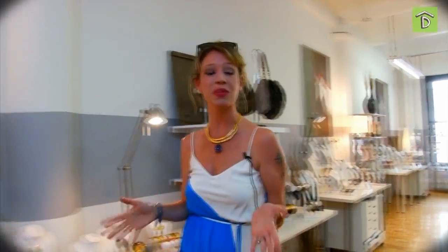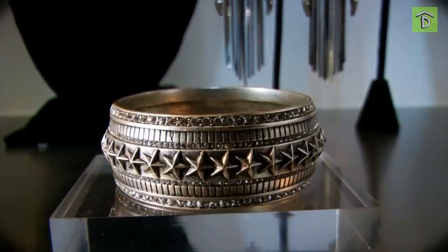My total and complete inability to keep my jewelry organized, though, is kind of weird considering that my mostly faux gems are some of my most prized possessions. So today, I'm at a gorgeous jewelry showroom to get some creative organization ideas from an up-and-coming designer and stylist.